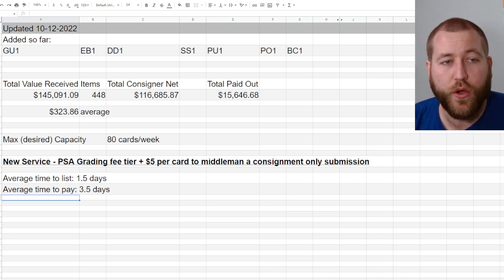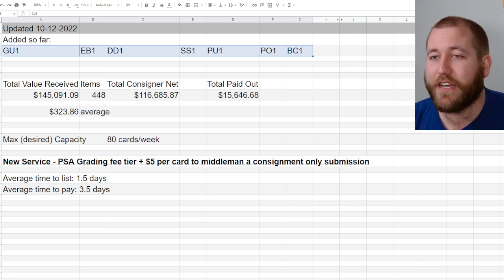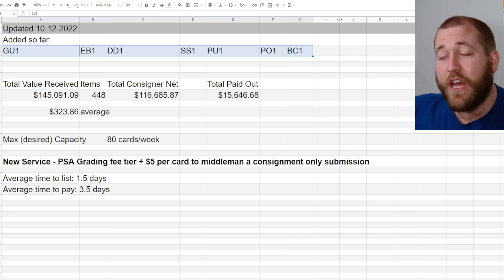I have here shown 7 different consignment codes. Basically, I attribute a 3-character string that I add to the end of every listing. That's how I manage my inventory. That's how I don't mix up people's cards.